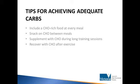Okay, so our tips for achieving adequate carbohydrates: obviously including a carbohydrate-rich food at every meal, breakfast, lunch and dinner. Snack on carbohydrates. This is where you're exercising. Don't snack on carbohydrates if you don't need to, because any energy you don't burn gets stored as fat. Okay?